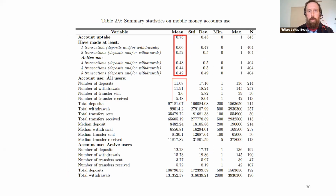If we move on to the mobile money account, then we have a larger uptake, not surprising because it's a much simpler procedure. We have a much larger fraction of active users, this time 48%. And we have account use, all users, a much larger number of deposits, withdrawals, transfers sent, and transfers received. So if we look online, withdrawal and deposit, it's almost 4 times more than the SailCam.